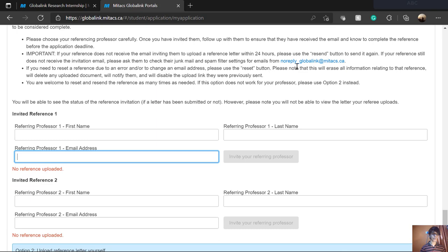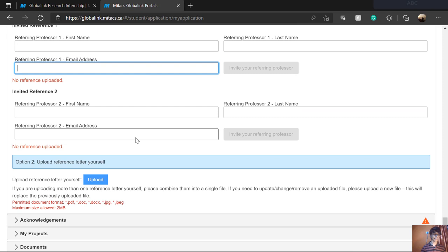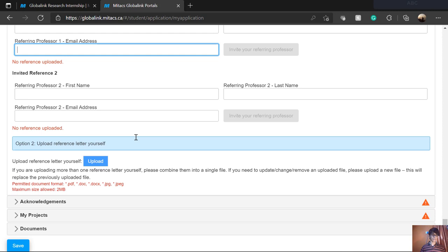Finally comes the acknowledgement, that is just you declaring that you intend to apply for this internship and you are eligible, you fulfill all the eligibility criteria, you agree to the terms and conditions, the program expectations and so on. You can simply click on yes, yes after reading the statements.